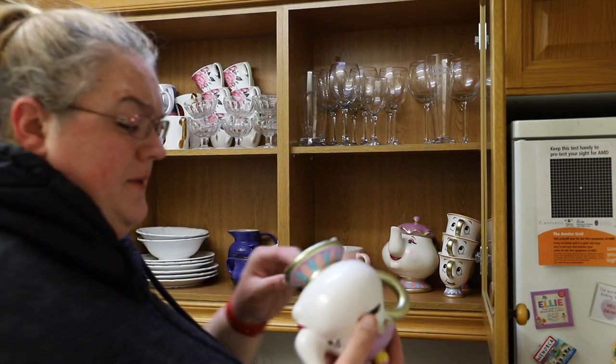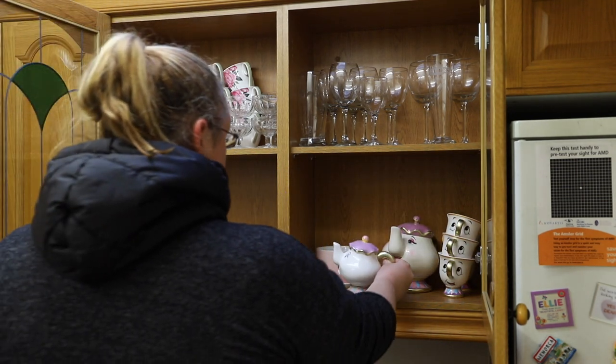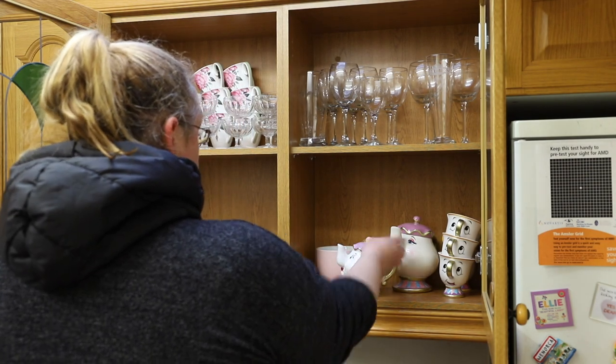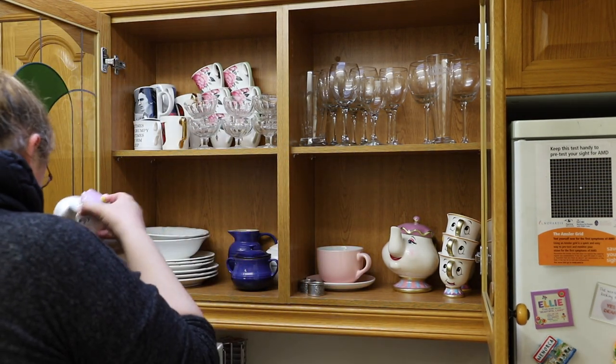Oh, and for the record, for anyone who's interested, these are actually back in Primark now, the Beauty and the Beast stuff. Is that done? That looks very done. That looks suited. Okay, and I'll put that up. I'll probably put that in my room actually.